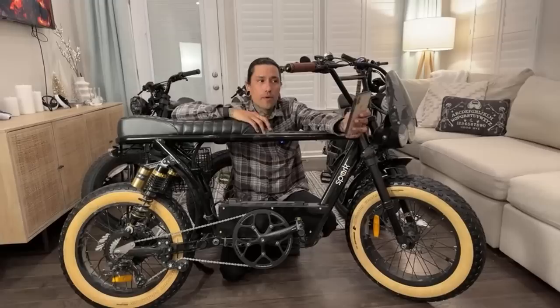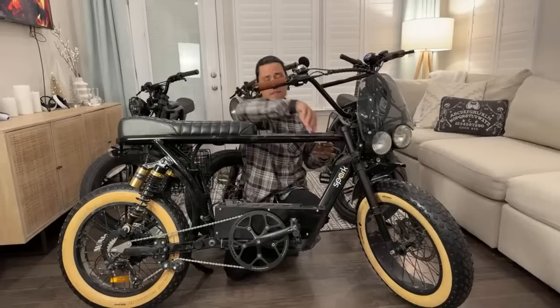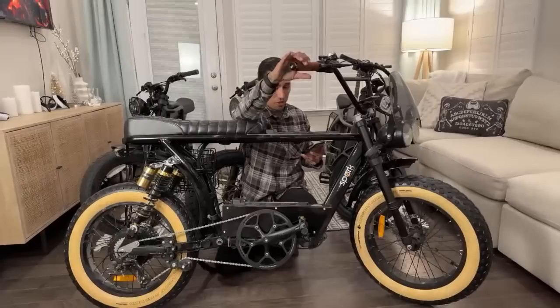The fork is an inverted suspension fork. And we got a full color display. Ow, don't hit me. Up here. What else? The headlights. I chose the little dual lights like this, but they have so many different options. All this aftermarket stuff, you can get it from them. So, lots of customization. They have a huge chainring, 60 tooth, so you can pedal this bike going like 30 plus miles an hour, which is awesome.